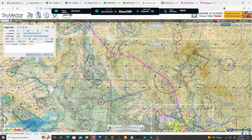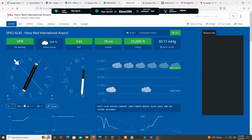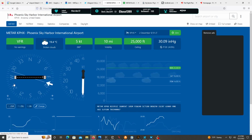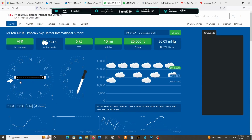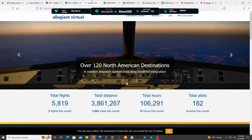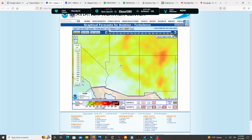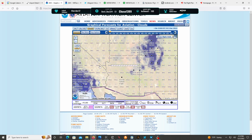Got a little bit of a tailwind, so help us along. And a little bit of a tailwind on departure. Phoenix, runway 8, 5-knot tailwind, that'll be fine. We're doing Allegiant Virtual today. Vegas to Phoenix, just no weather. Very little turbulence. Pretty much no clouds.